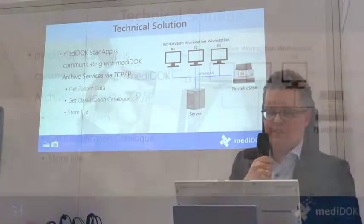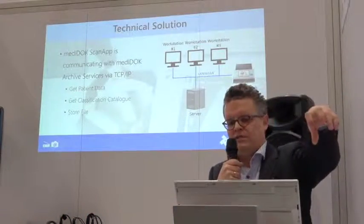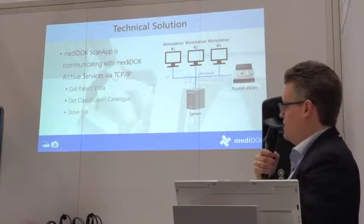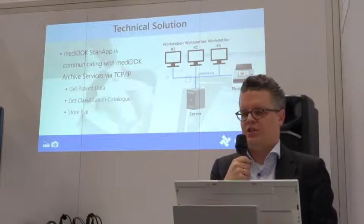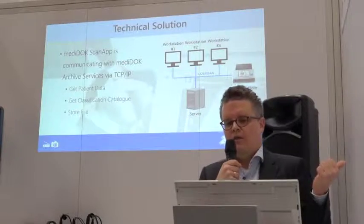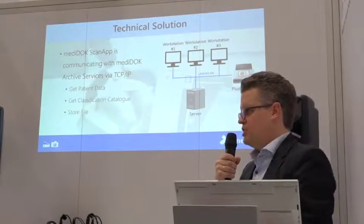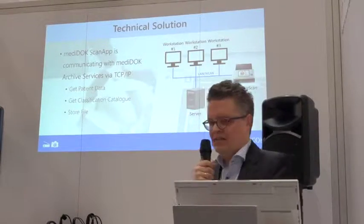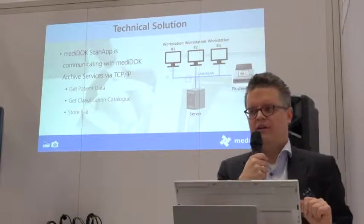From the technical perspective, ScanApp is communicating directly with our mediDOK archiving services. The mediDOK archiving service is running, for example, on the server in the clinic or in the office, and the Plustek eScan is communicating directly via TCP/IP with our application. With the help of this connection, the ScanApp gets all the patient data, it gets all the catalogs, and it can use the communication to store the files.